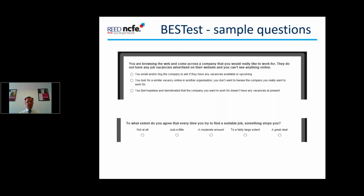Next example, to what extent do you agree that every time you try to find a suitable job, something stops you? This question is also about job search. So pretty obviously, employability skills question. So it'll feed into your job search score, but it will also address your motivation and your organisational skills. So how determined are you? How much have you planned to keep going?